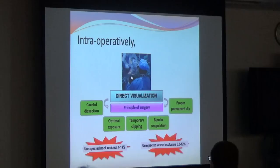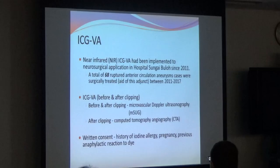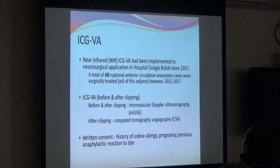However, despite all these things, there are unexpected neck residuals in 4 to 19% and unexpected neck vessel occlusion in 0.3 to 12%. So ICG has been implemented into neurosurgical application in my previous hospital, Hospital Sungai Buloh, since 2011. A total of 68 ruptured anterior circulation aneurysm cases were surgically treated with this adjunct between 2011 and 2017. So the ICG video angiography we apply before and after clipping.